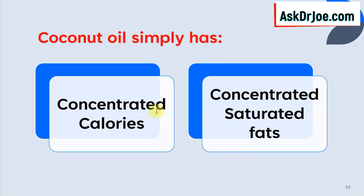So, put simply, coconut oil is concentrated calories. That's what you're getting when you consume it, and you're also getting concentrated saturated fats as well. So, that's the essential difference between the coconut oil and the coconut meat. Coconut meat has a lot going for it in terms of nutrients, whereas coconut oil, all it's got is concentrated calories and concentrated saturated fats. That is the essential difference.